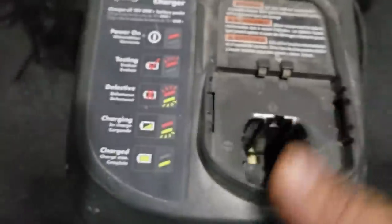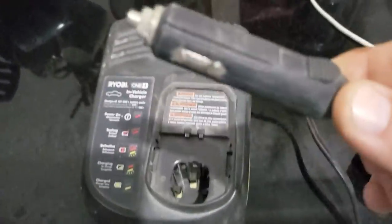I have one other way that I'm charging my Ryobi batteries as well. I'm not sure if other brand tools, DeWalt's, Milwaukee's, all these that are out there right now, have the same features, the same options. But let me show you another way that I'm able to charge my batteries here. So Ryobi sells this in-vehicle charger right here. You see it's got the same ports, pretty good size unit, and it has a cigarette lighter plug right there. So this is a 12 volt.